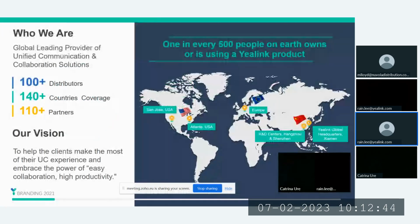First of all, we are a global provider of unified communications and collaboration solutions. Why am I so sure? As you can see, we have more than 100 agents around the world, covering more than 140 countries and regions, and have over 110 partners. That's to say, one in every 500 people on the earth uses products made by Yealink.